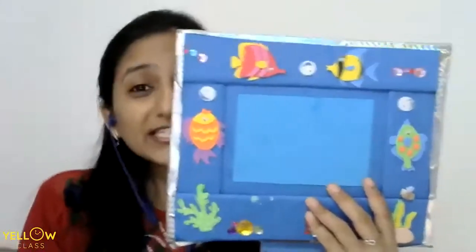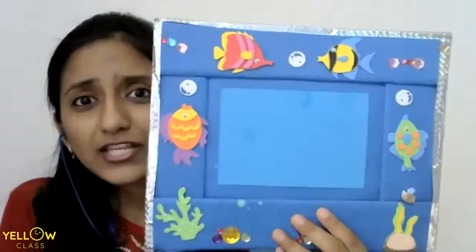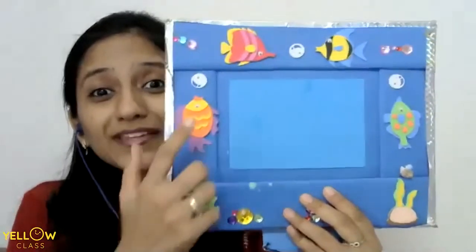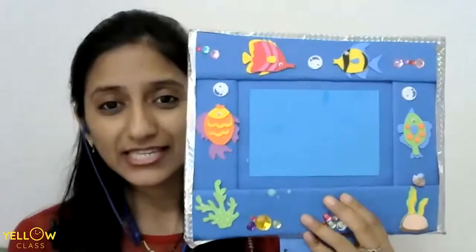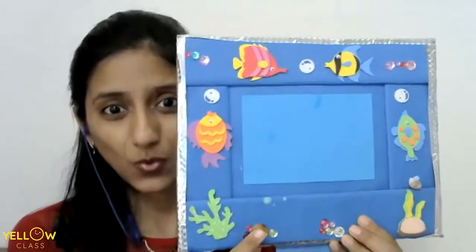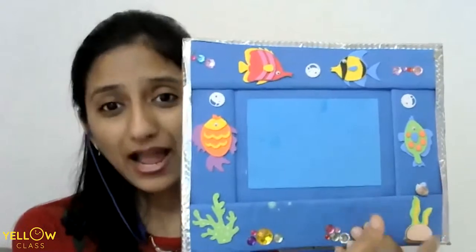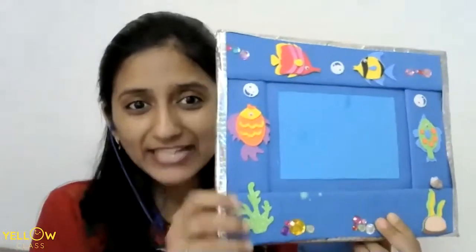Okay, I'll show you something and you have to tell me. What can you see in the ocean? This is something I have. What all things can you see here? You can say, I can see a fish, or a lot of fishes, in fact. What else can you see? I can see some shells also. And what else? I can see some stones. And I can see the weeds, we call them plants. So this is all that you can see.